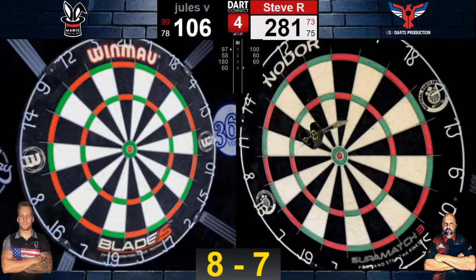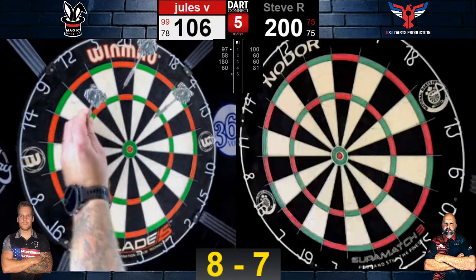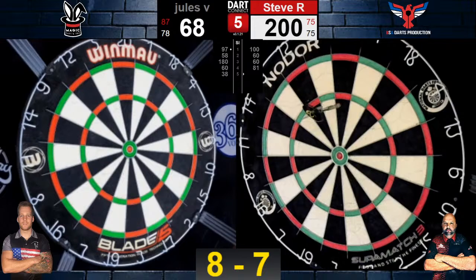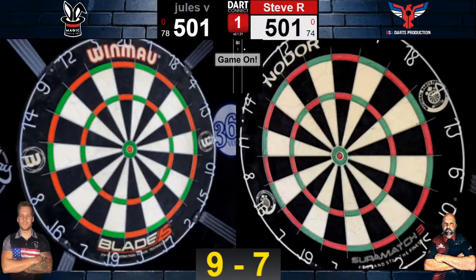61. You just commenting how low those were. Those were a little bit low, so 106 for Jules, looking to take advantage. 68 left, 20, 8 or 16, 8 for tops. There it is, 68 checkout. And a 15 dart leg to open up after the break makes it 9-7.